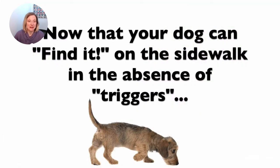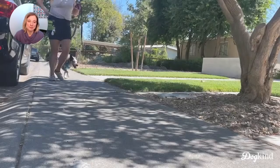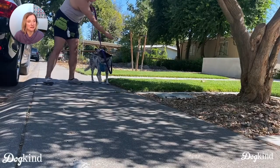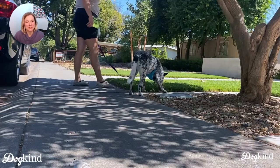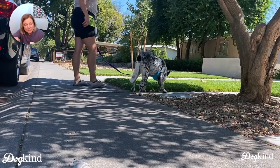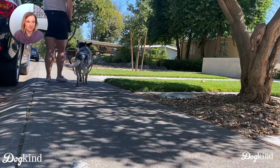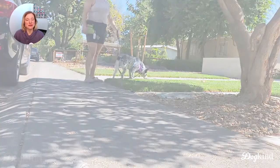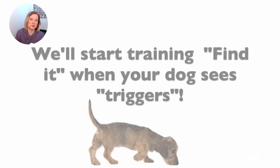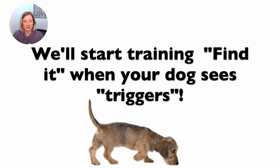Okay, so now that your dog can find it on the sidewalk, in the absence of triggers, so this is one of our client dogs who's a little bit reactive. So here Rachel is helping Sydney find it, gesturing to where she tossed the treat, and this is a quiet time, so no triggers around at the moment. If you've been following along with this training, you'll remember that you say find it after the treat hits the ground, because we want that find it to mean there's something to find now. Okay, so now we are going to move to working with triggers.